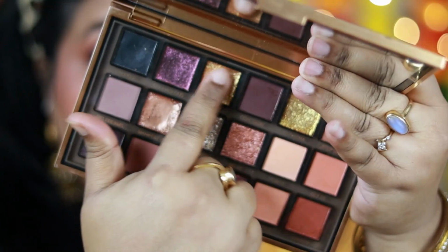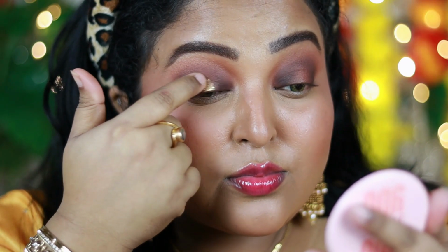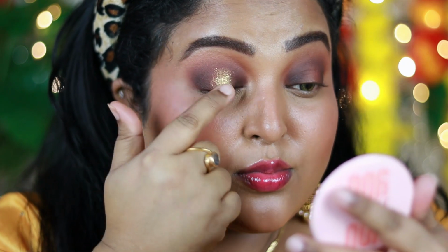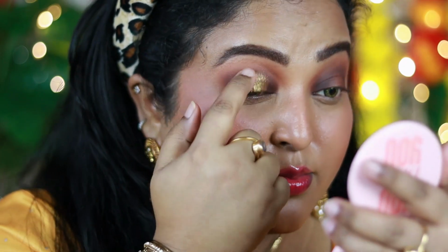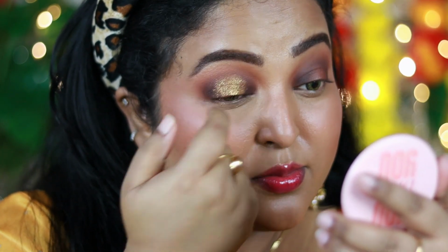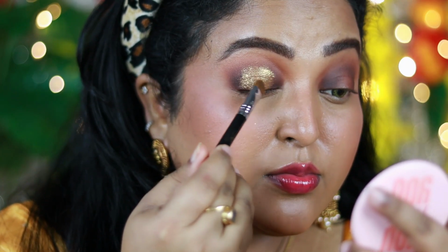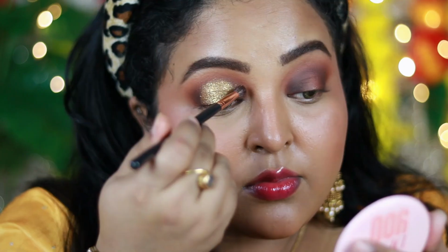Now I'm going to take this gorgeous metallic shimmery golden shade from the palette. With the help of my fingertips, I'm applying it on the central portion of my eyelid, which was left behind while applying those dark tone shades on the inner and the outer corner. You can see the left portion of my eyelid, and I'm defining the edges with the help of a flat shader brush, because in that way you get that precise, very neat and clean look of that shimmery shade.